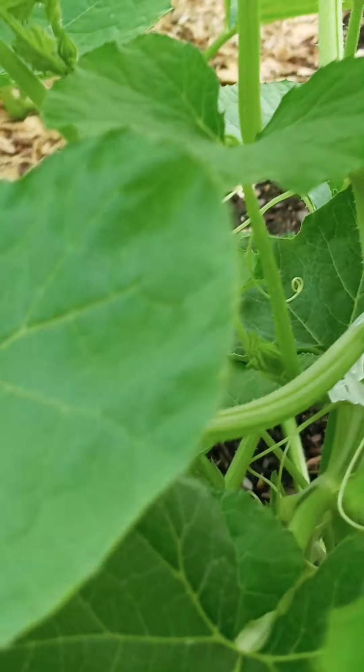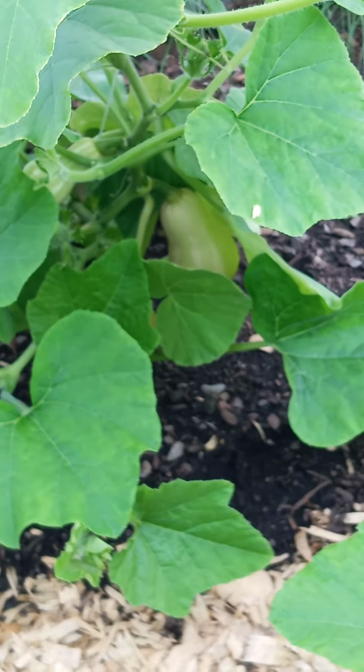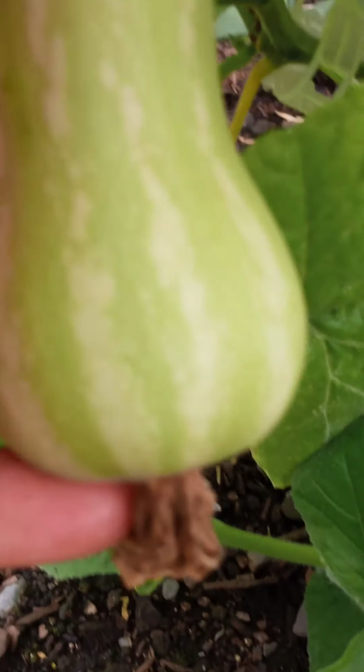Got a flower down here. Does it have a bulb behind it? No, not really. So that's probably a male. Another male flower right there. So, waiting for a few bulbs. I don't know if this guy's split down there. He's looking alright, I think. Check this guy out. Just going to feel around him. No split on that guy. He feels fine.